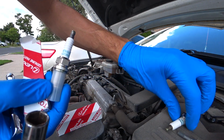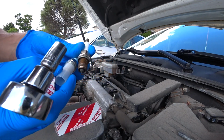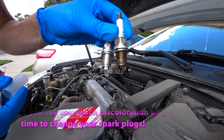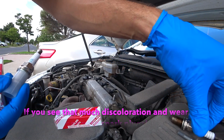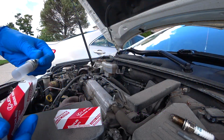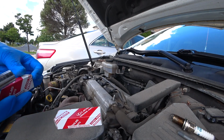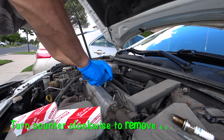This is the old spark plug. I'll show it to you. As you can see, it's pretty dirty, and this is how it's supposed to look. This is the difference, you see. So we'll be changing the spark plugs, and right now I'm going to remove the coils, and we're going to change all the spark plugs. So let's go.